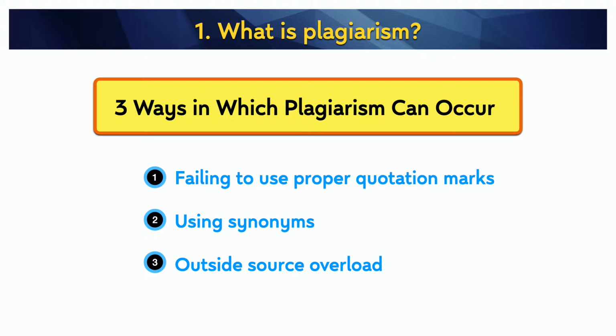The third way plagiarism can happen is through outside source overload. If 90% of our paper comes from outside sources, it doesn't matter if we've cited the original authors or not. When we do this, it can still be plagiarism because the majority of our paper is actually coming from the work of others and not our own independent analysis.